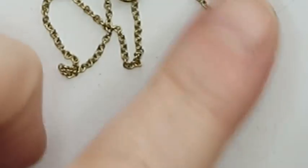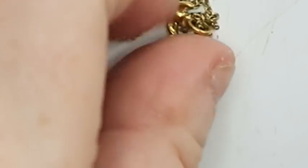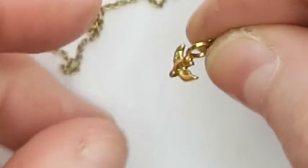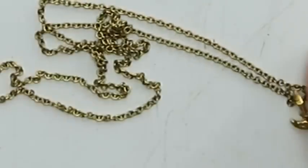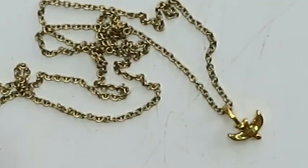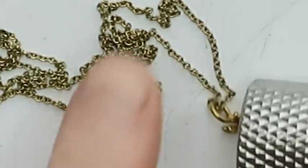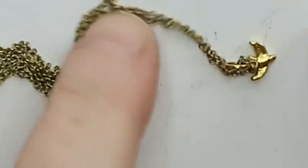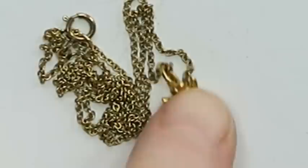Oh, look at how sweet this is. If I can get it to where you can see it. It is a teeny, teeny, tiny little bird. Look how cute. And it's on this sweet little chain. Oh, that's so, so cute. Okay, not magnetic. Oh, the bird's magnetic, but the chain is not. So this one, the chain is marked 1/20 14 karat gold filled. So this is something I think I will sell.